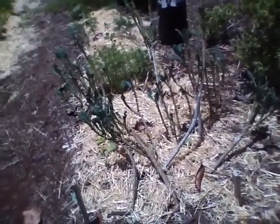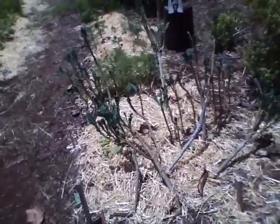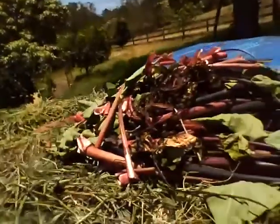separate the good from the bad. That took a while because there's a bunch of kale here. And then after that was done, took it up towards the house and then we separated it. And then I got to get some of this over here.